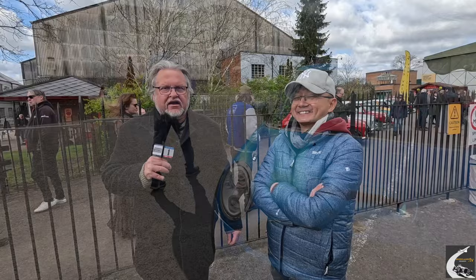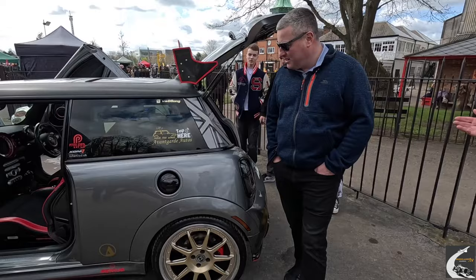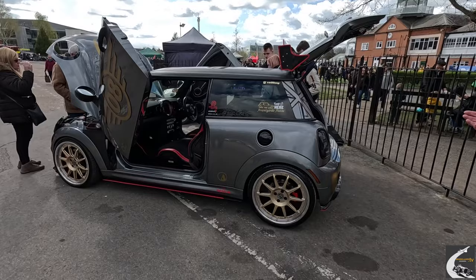Okay, we found someone we actually spoke to a couple of years ago, probably at the Brooklands Mini Show, Vince, and he's got an absolutely fantastic customised modern Mini here. And there have been a few more updates on this car since we last saw you, I think. That is correct. Is it finished now, do you think? Do you ever say it's finished?